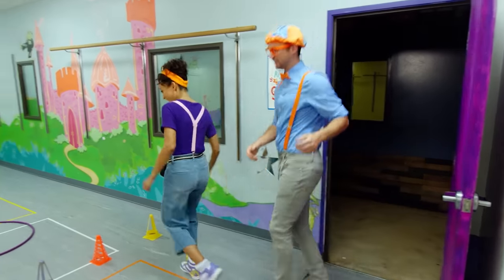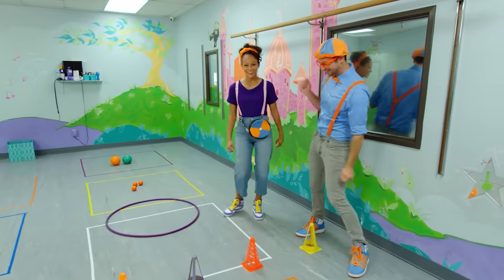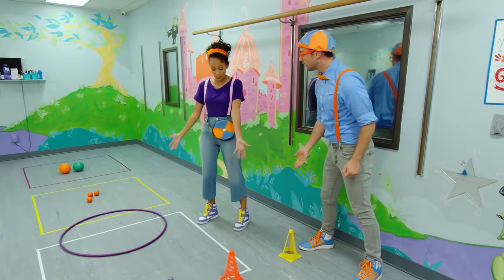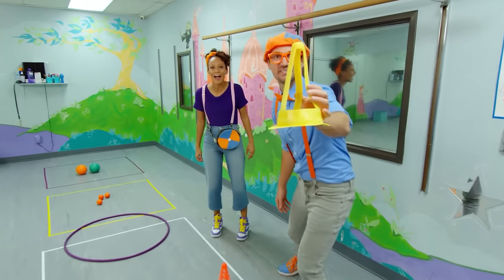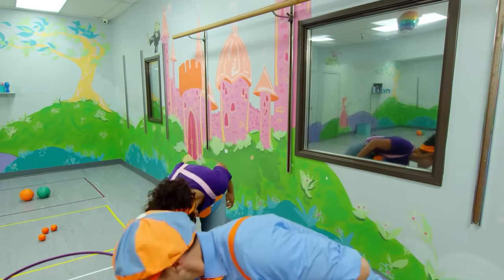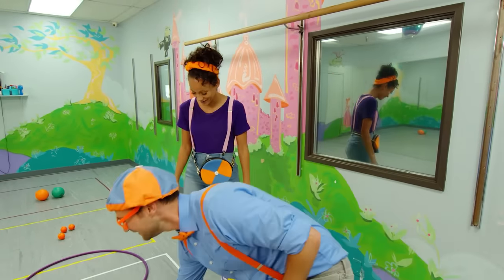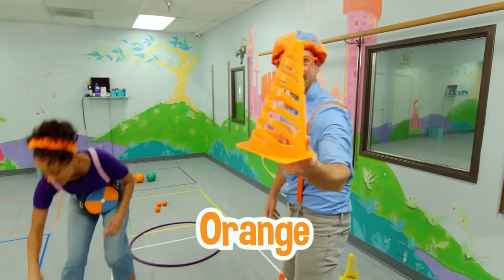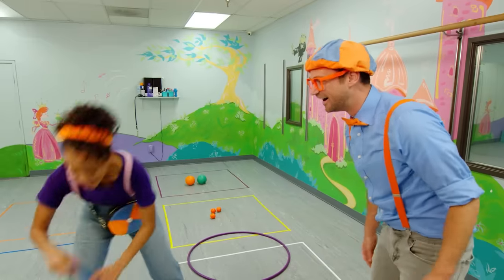Whoa. Well, we should probably warm up before we do some dancing today. Yeah, great idea. Look at all these things we can warm up to. Oh, yeah, cones. Check them out. Look at the colors. We have a yellow cone. Orange. Ooh, bluish purple. Purple. Another orange one. Ooh, green. And one more. Blue.